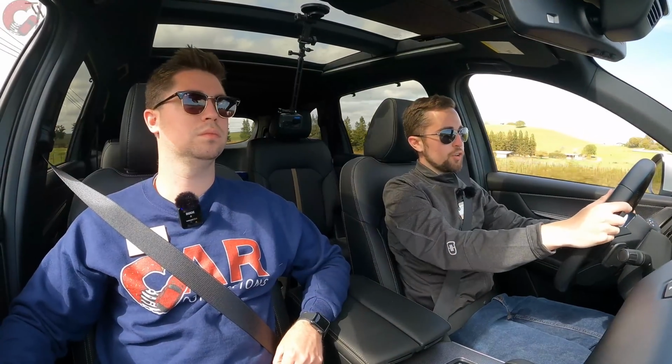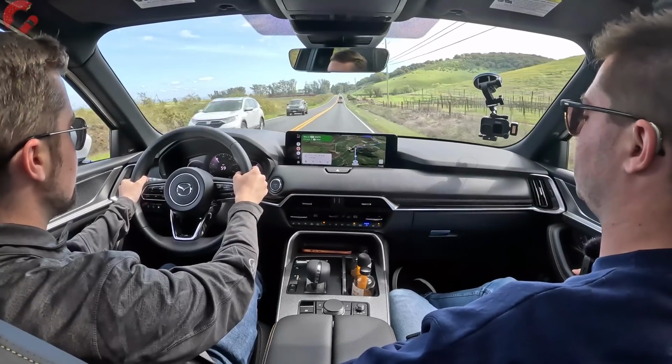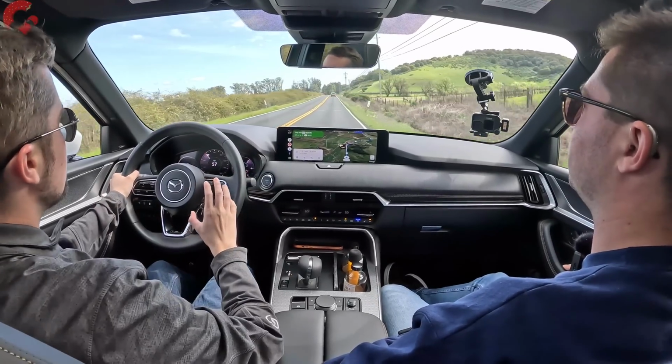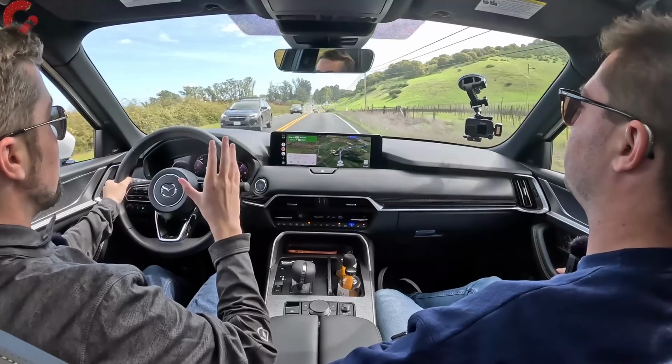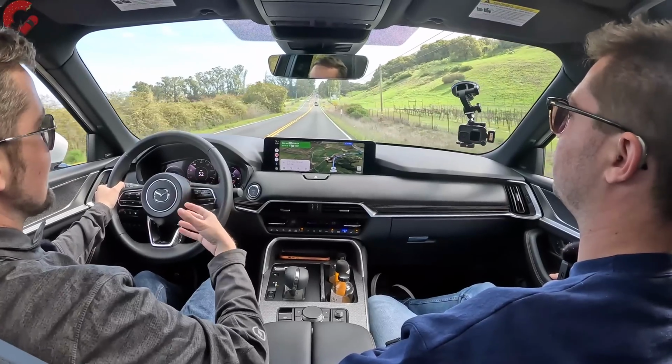Now we're on a pretty curvy road here in Napa, and let's talk a little bit about the driving dynamics, because this is a Mazda after all. Mazda is really known for baking in good driving dynamics, and they have here with the CX-90. Now, don't get me wrong, I'll just be clear from the start, this is a luxury-oriented vehicle, so it's still focused on luxury and comfort. It's not a Miata, but they do have a lot of that DNA still baked into the vehicle.